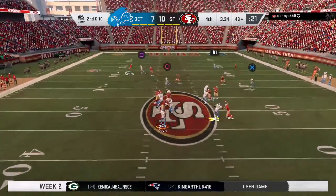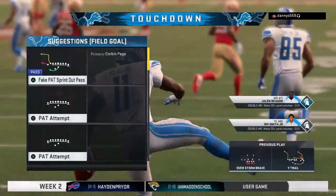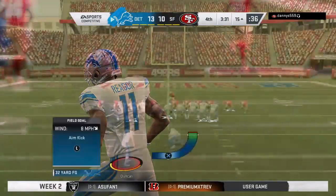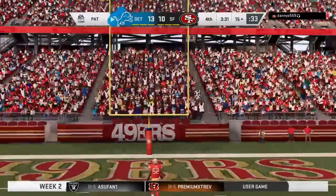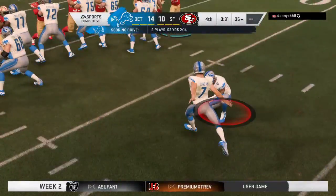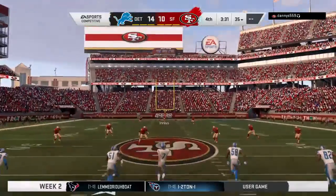It's 2nd and 18. He's going to fire one deep, middle of... Got a man, it's caught inside the 10. Touchdown, Detroit. A big play there. His 3rd touchdown now on the year. And the Lions are going to jump back in front. The extra point up and good. And the lead is now 14-10. Out is the kickoff unit as they run up and send this one away.